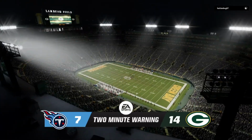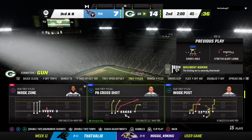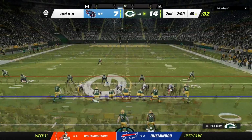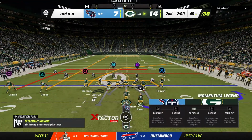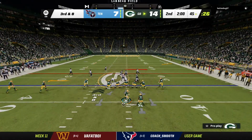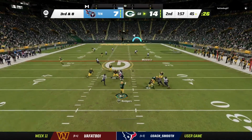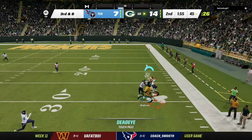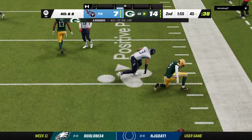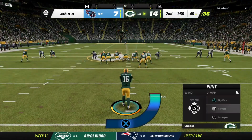We've hit the 2-minute mark of the second quarter, 14-7. Got an extra defensive back out there for the Titans now here for third down. Now Rodgers. And this pass broken up. Excellent coverage there on third down, as that was not an easy one to hold on to.